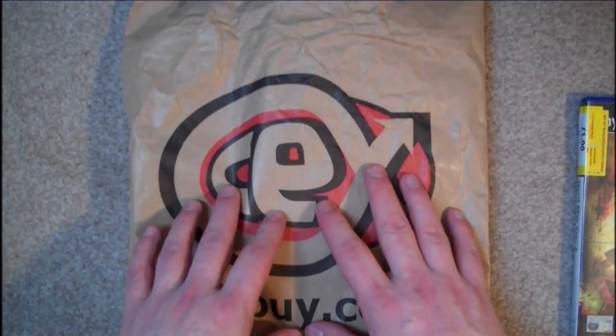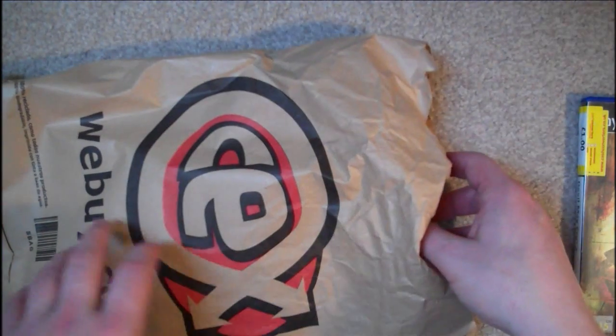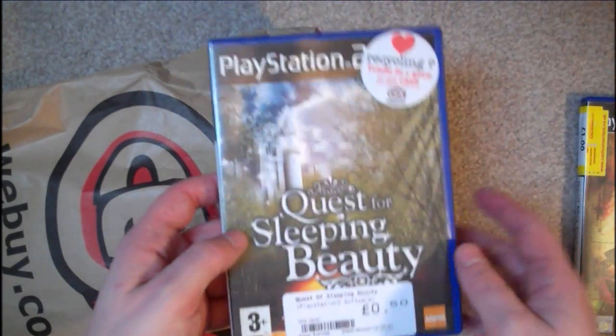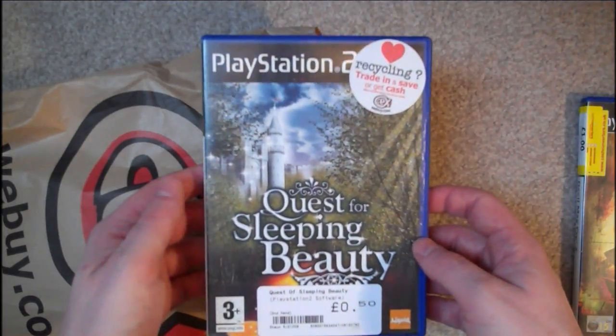And then today I picked up 3 games from CEX. We don't have many PS2 games in there now. So first up is Quest for Sleeping Beauty. This costs just 50p.